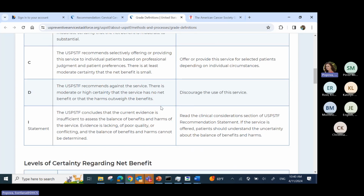Then the recommendation D means USPSTF recommends against the services, and there is a moderate or high certainty that the service has no net benefit and that the harms outweigh the benefit. And pretty much the recommendation is to discourage the use of this service.